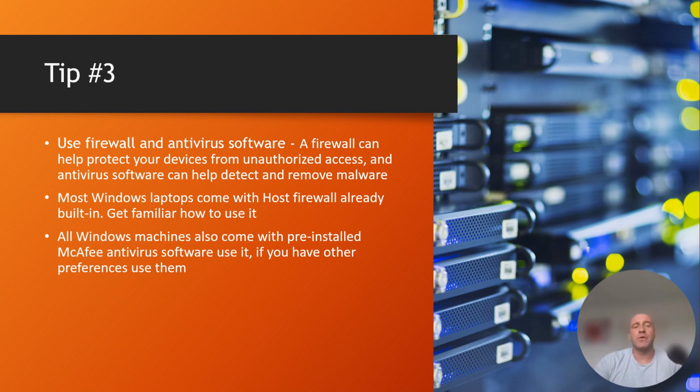Most of you are aware that most Windows laptops nowadays come with a host firewall already built in. So get familiar with how to use it and how to leverage it to your advantage to make sure that you can protect your devices from unauthorized access. And then secondly, most Windows machines also come with pre-installed McAfee antivirus software. Use it. Also, if you don't wish to use McAfee, find another anti-malware solution. There is a various number of solutions that come either very cheap or some of them are free.